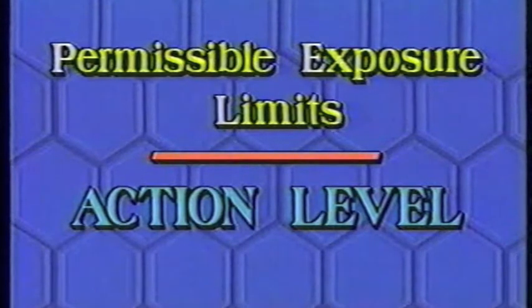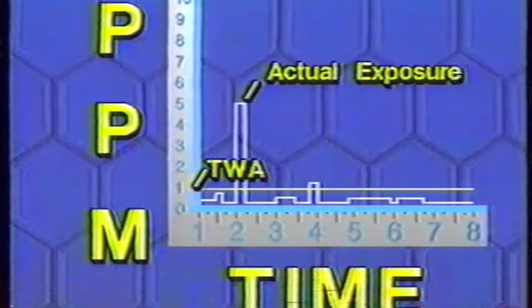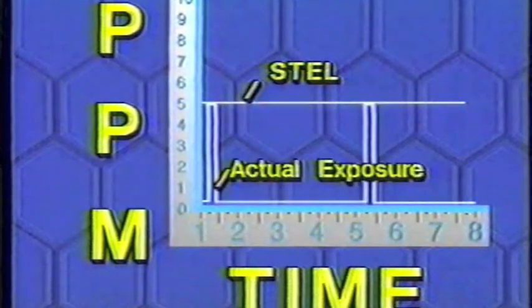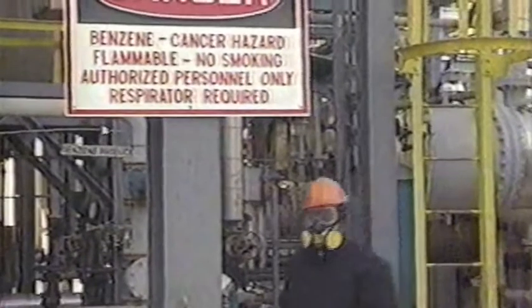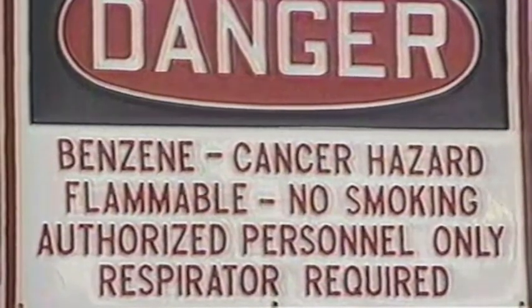Higher than the action level are permissible exposure limits, or PELs. The first of these limits is a time-weighted average, or TWA, of 1 ppm. This is the permissible level of exposure to benzene in air averaged over an 8-hour workday. The second is the short-term exposure limit, or STEL, of 5 ppm. This is the permissible level of exposure to benzene in air for any 15-minute period during the workday. Any place in the plant where the airborne concentration of benzene exceeds these limits must be posted as a regulated area. Access to these areas will be limited to authorized and trained people.